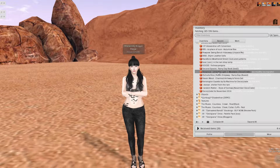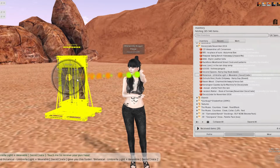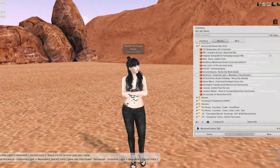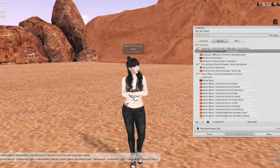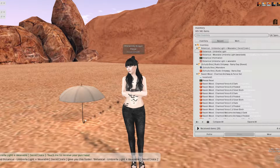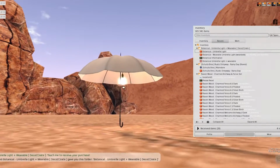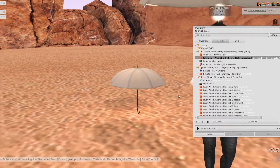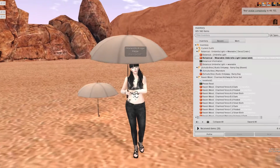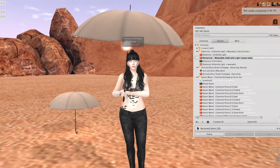So that was Schultz Bros, and now we have Botanical and the umbrella lights. Let's see what that could be. An umbrella light. We have a wearable and a rezzable, I'm guessing. So that is your umbrella with the light inside, exactly as it says it would be. And if you put on the wearable, you have your own little light to go around with to brighten a rainy day. It would be nice for a photo as well, I think.